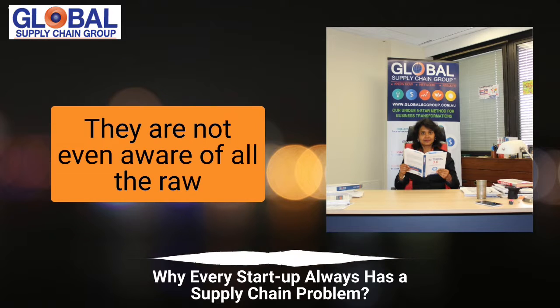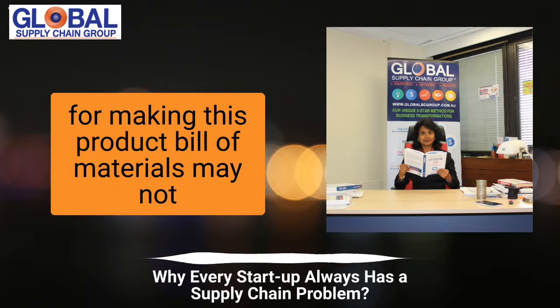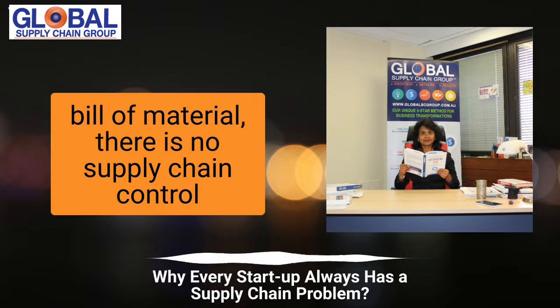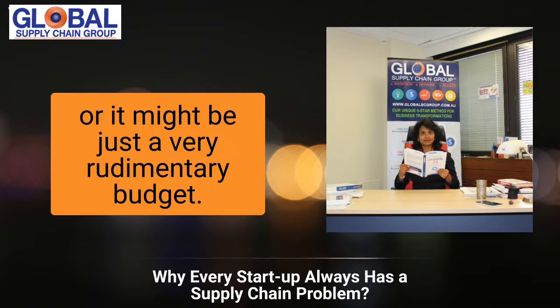They are not even aware of all the raw materials or all the parts which will be required for making this product. Bill of materials may not exist, or, if it does, it is incomplete. There is no supply chain planning mechanism besides this bill of material. There is no supply chain control mechanism either. Even a budget does not yet exist, or it might be just a very rudimentary budget.